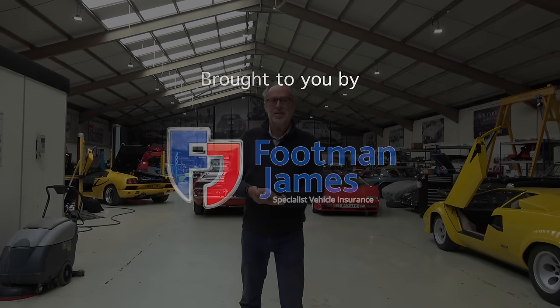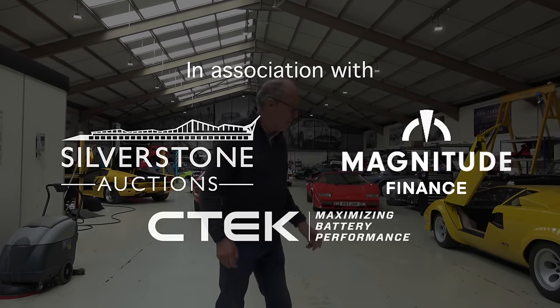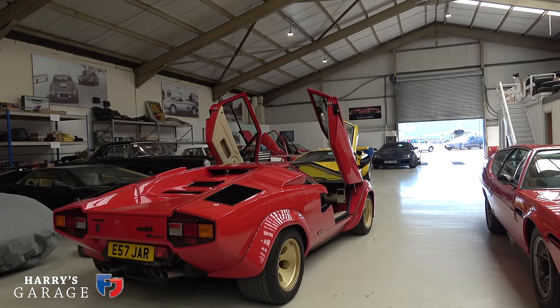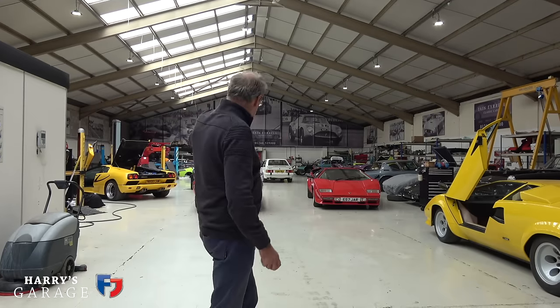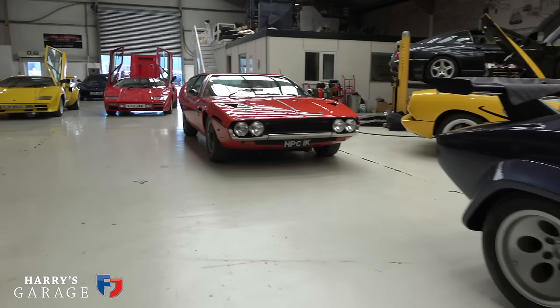And yes, I am back at Iain Tyrrell Classic Cars because today is collection day for my Countach. I haven't heard it run or anything here. I love coming up here. I've counted there are 5 Countaches in this workshop. Where else are you going to see 5 Countaches being worked on apart from here?